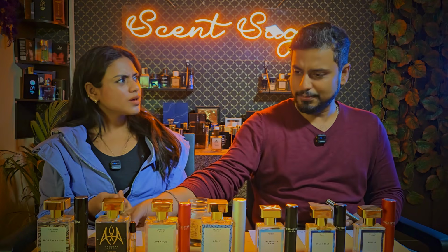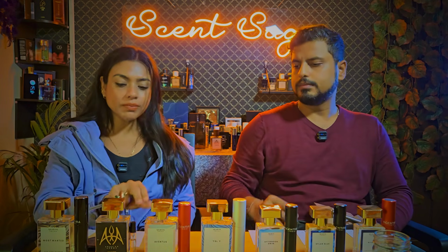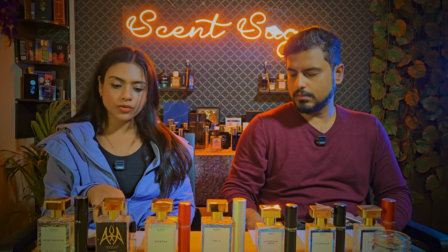I have given it a 6. Mine is 8. Wow, no, they're not that close. For me, I get that vetiver and citrusy note. Again, the elements might be the same, but the chemical reactions are different. For me, they're not very close. Most Wanted from Arabian Aroma was closer to the original one. But this one, I don't feel that they're very close.